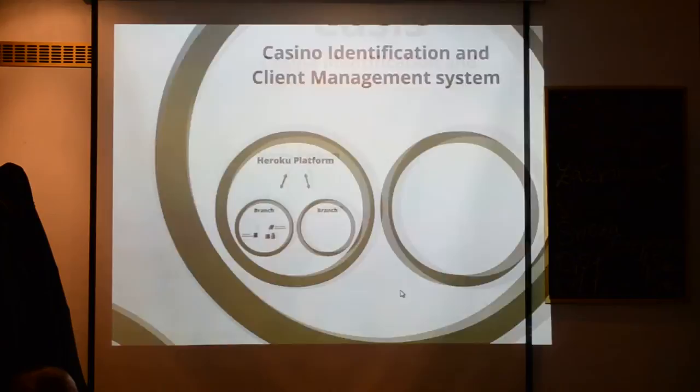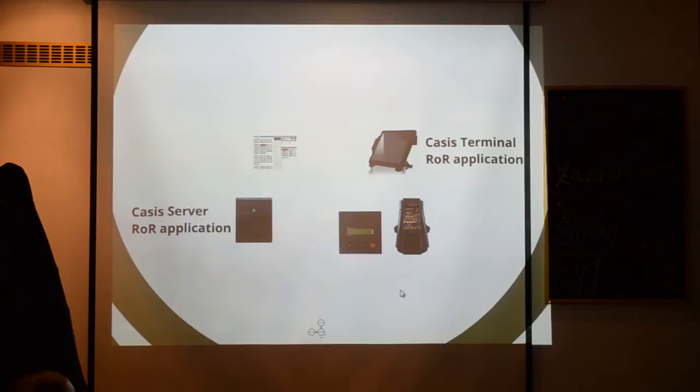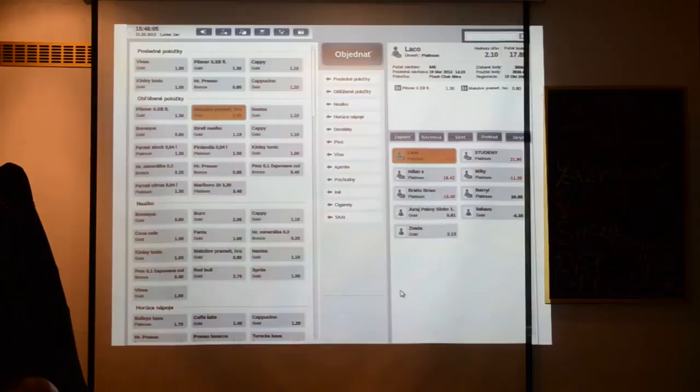So again, we have the Heroku platform. That's where all the data is centralized, and we have branch offices. In the branch office, this is the GUI, this is how it looks. It's a web-based application. There is a lot of JavaScript, but behind it's Ruby on Rails.